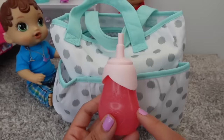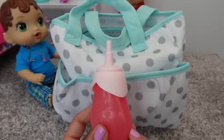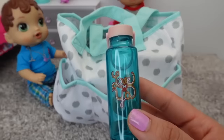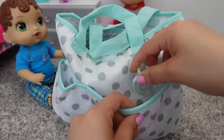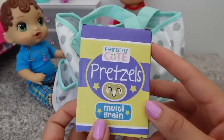I'm going to pack this bottle for Abby. She only uses a baby bottle for nap time and when she goes to sleep. During the day, she uses a water bottle. And this little bottle belongs to Charlie. I'm going to pack them pretzels.